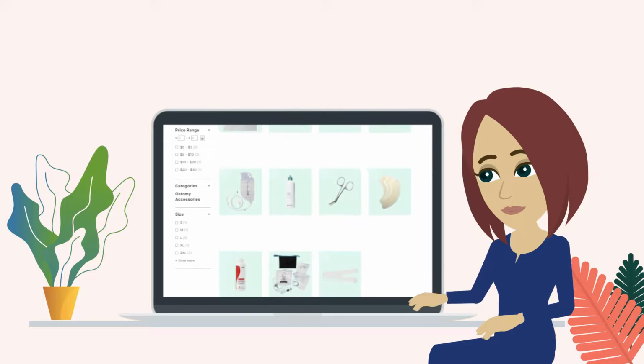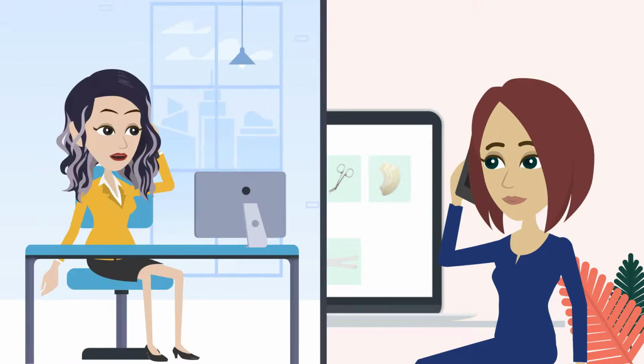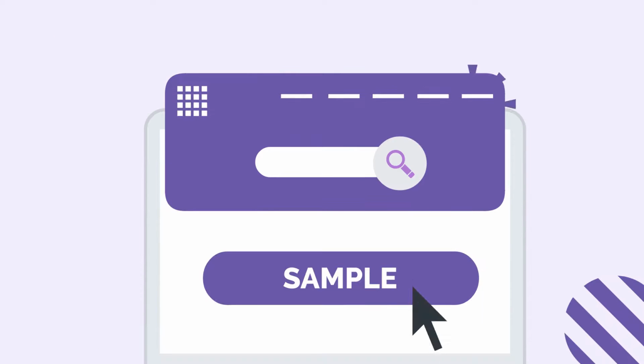When looking at other options, you should work with a certified wound ostomy continence nurse or ostomy specialist to find the best fitting and effective pouching system for your stoma. You can always request samples from manufacturers or your supplier to try new and improved products.